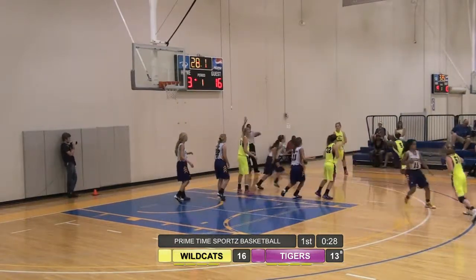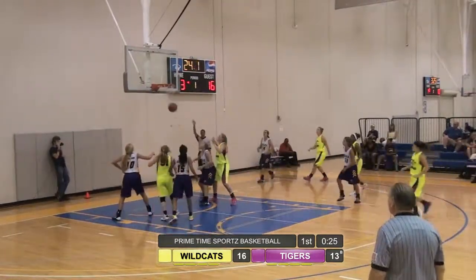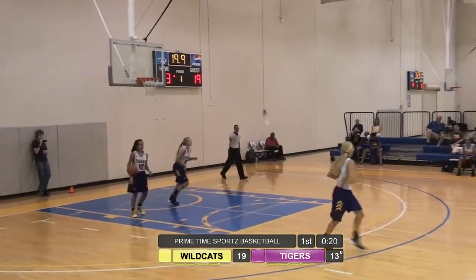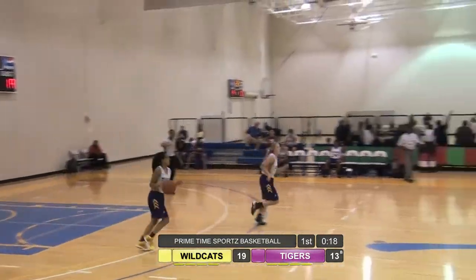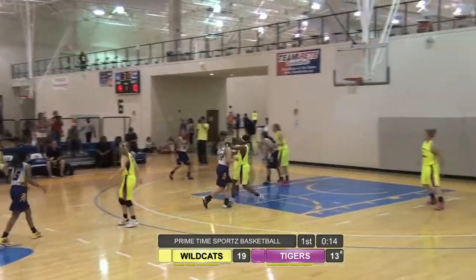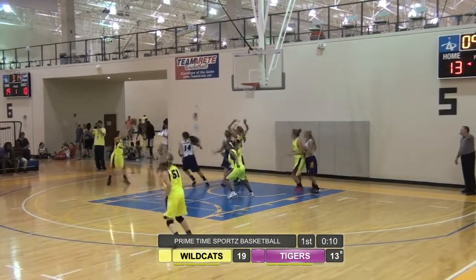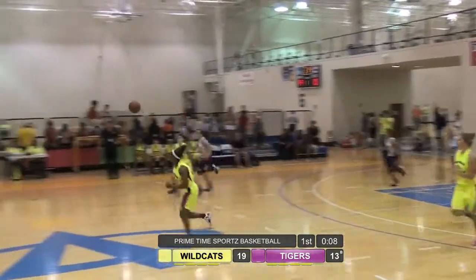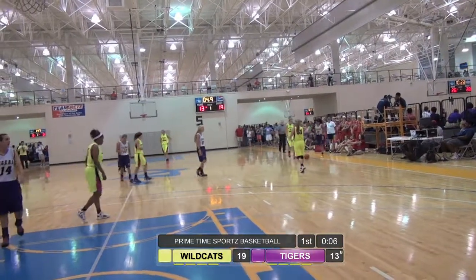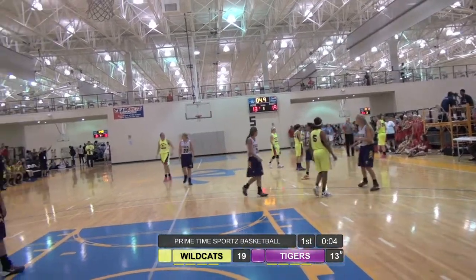Wildcats hang on to it, get it in. To Abram, into the corner for 3, and it's drained. The corner 3 knocked down by Bobby Chisty. She got her first basket there. Had a chance for the free throw, couldn't get that, but nails the 3 from the corner. Missed by the Tigers, and Wildcats are back the other way. Clifton with the steal, but the ball is going to fall out of bounds, and she's not able to control it.